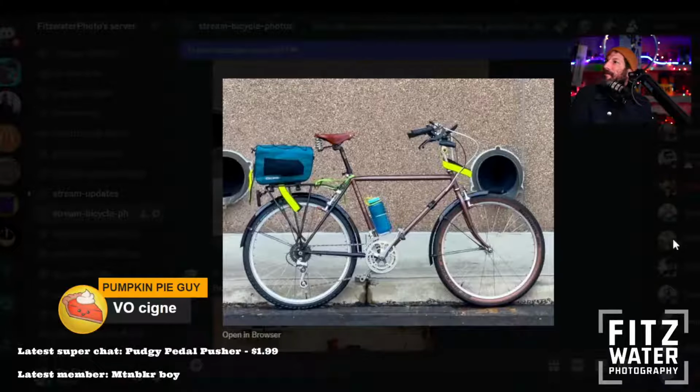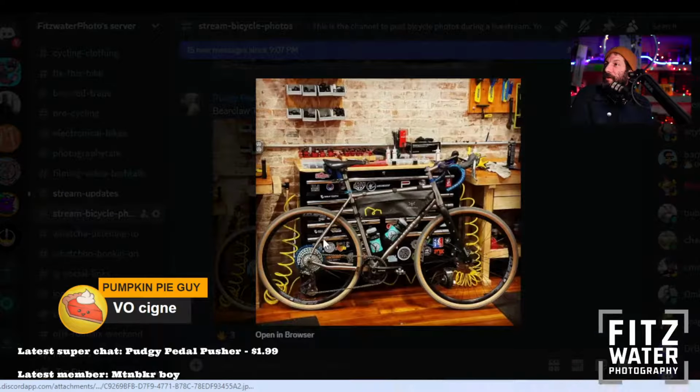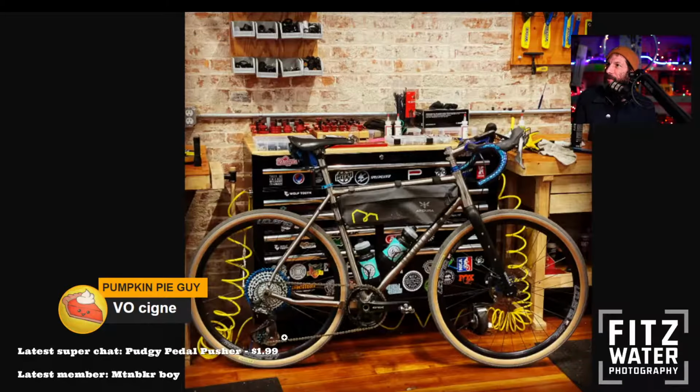All right, Dave. Let's keep this moving. We got Pudgy's Bear Claw. This is one I've seen in person. Ridden with him with this bike. He also has about, what do you have, Pudgy? 7 sets of wheels for this bike. It does. He brought like... Did you bring 2 wheel sets to the 3 wheel sets to Nutmeg? That would have been 2 years ago. 2 years ago, yeah. This is a beautiful bike.